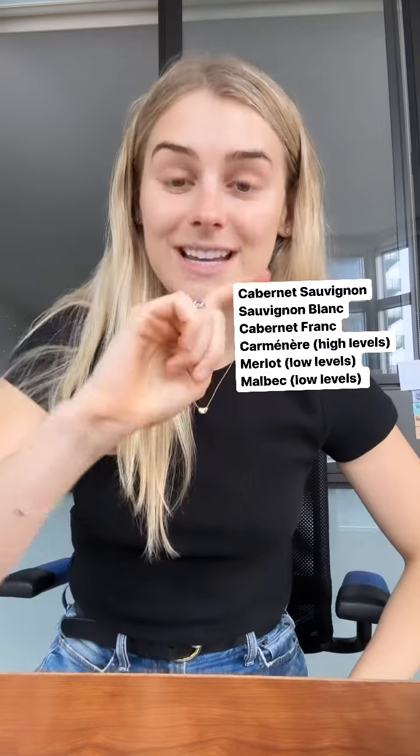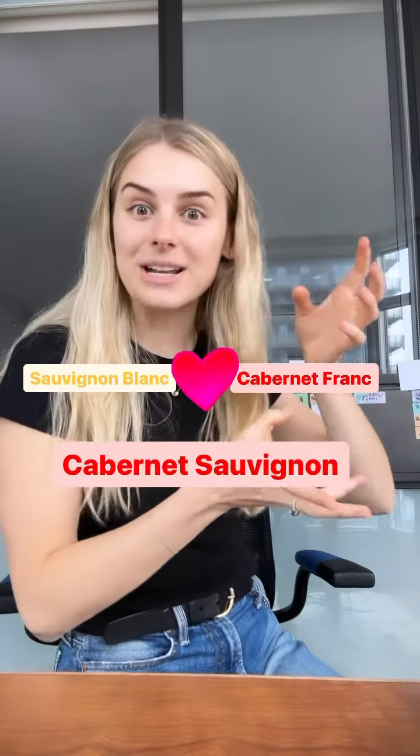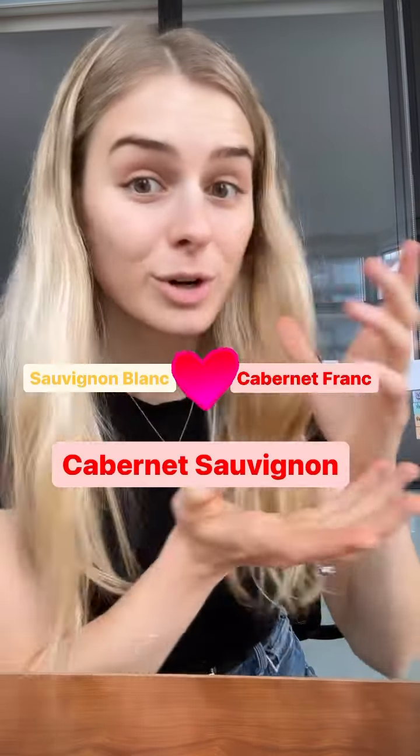You'll find it especially in New Zealand Sauvignon Blanc and also in Chilean Carménère. That's probably where it's in its highest concentration. So this herbaceousness is just in the DNA of these grapes. They're all genetically related. Actually, Sauvignon Blanc and Cabernet Franc are the parents of Cabernet Sauvignon, our beloved grape, and Sauvignon Blanc is a white grape.